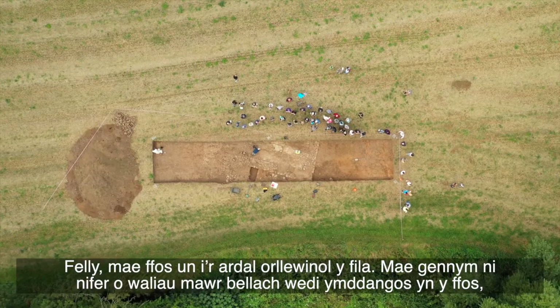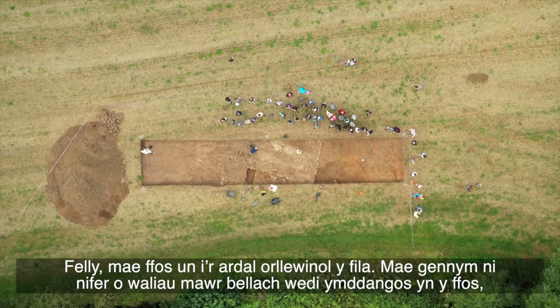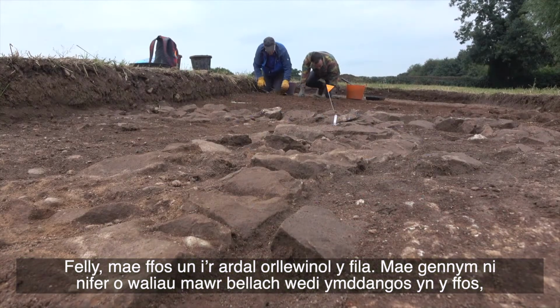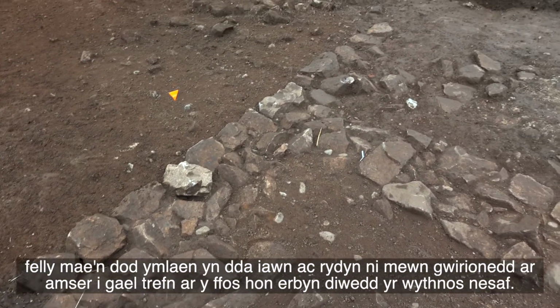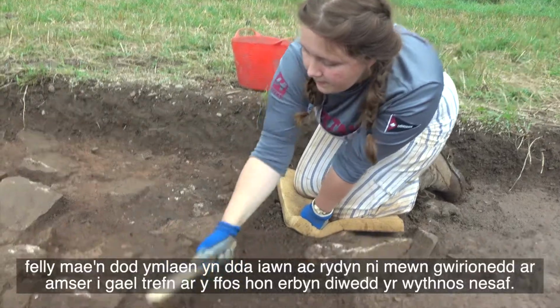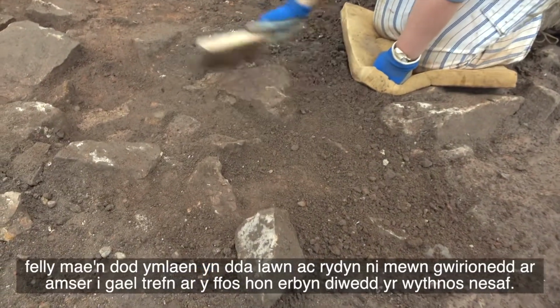So Trench 1 is the western range of the villa complex. We've got a number of large walls now appeared in the trench, so it's really coming along really nicely, and we're really on schedule to get this trench sorted by the end of next week.